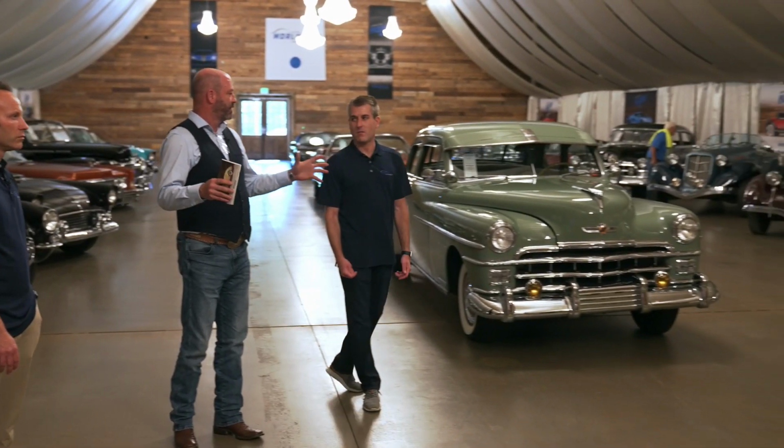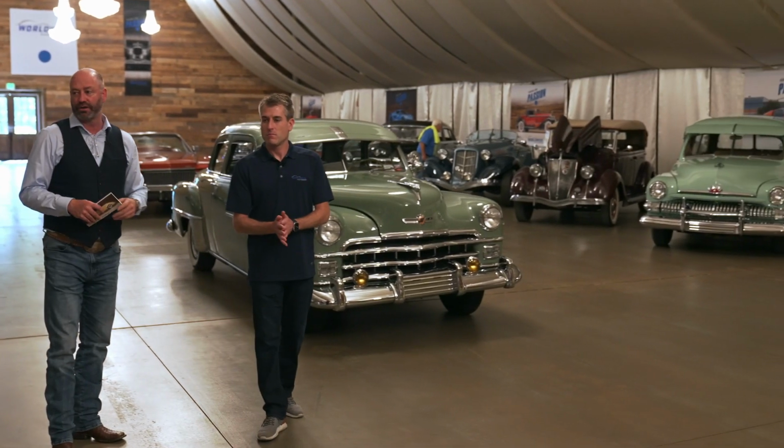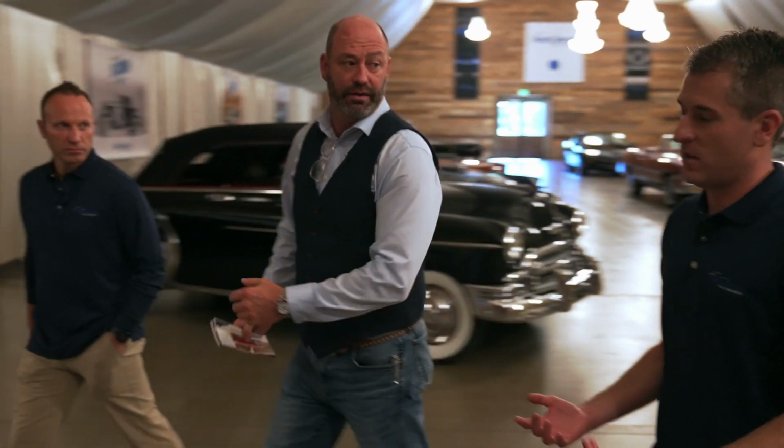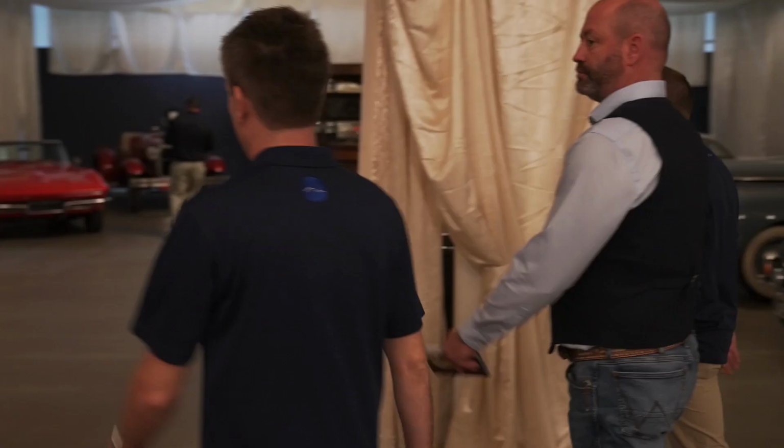So this room is some of the cars that are slated to sell tomorrow, Thursday. Yep. But we can walk through and go through some more of the Thursday, a bunch of the Friday, and of course Saturday cars, because there's a little bit of something for everybody. There literally is something for everybody.